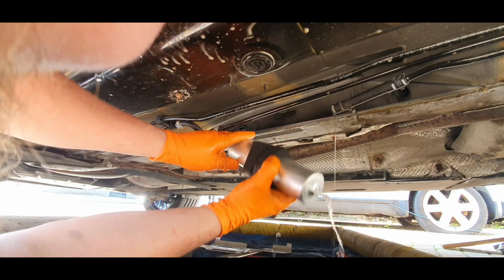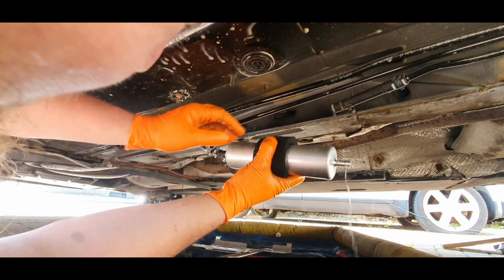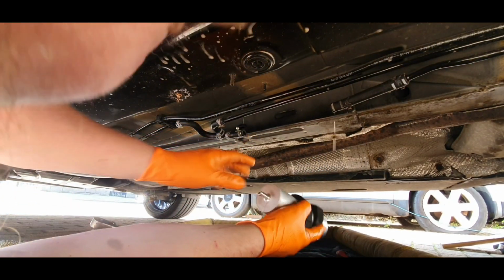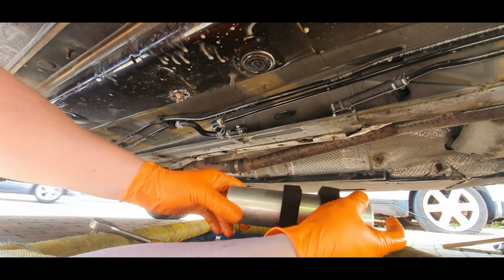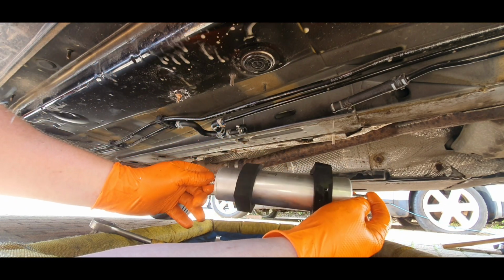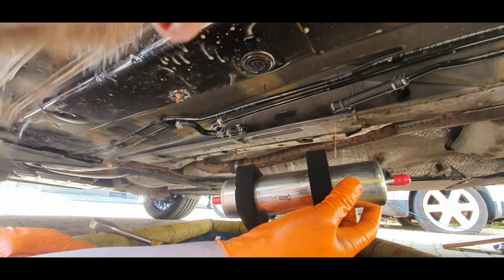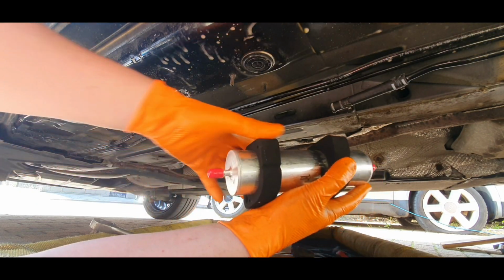Diesel, diesel. Okay, we take the new filter and make sure, guys, the flow goes this way. And remember, guys, the new filter should be this way when it goes to the engine, clips off.